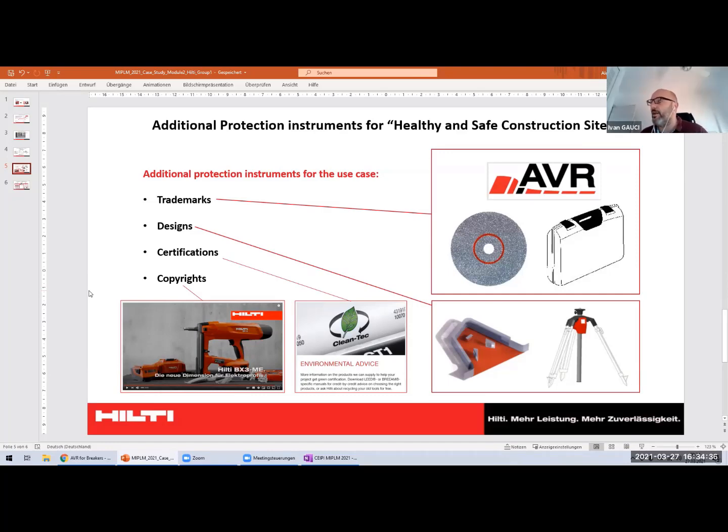they own about 400 trademarks all over the world. Most of them are word marks. So it's just the word, for example, just Hilti, the name Hilti. And also they have about 200 combined trademarks. So you've got, as we're seeing, the word AVR together with the design.